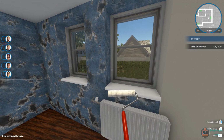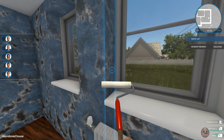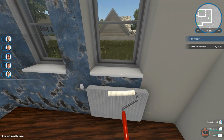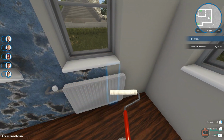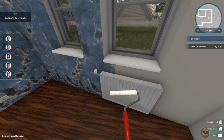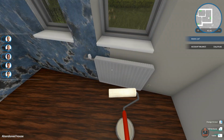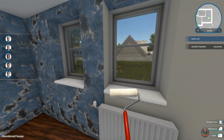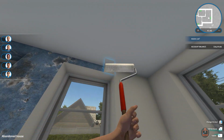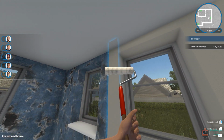Before we forget, let's get to this side. All right, we already got that. Okay. So, moving right along. Oh, now we're running out of paint. Tell you what, the 40% less paint perk is really proving helpful as we go through this.